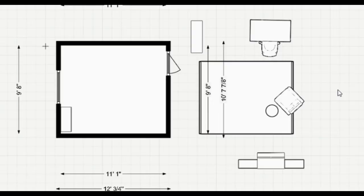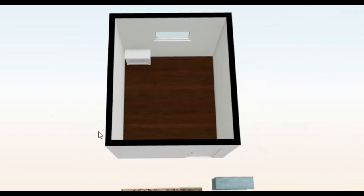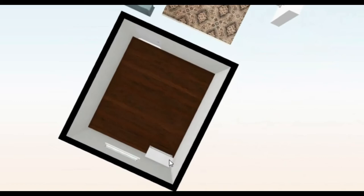So here we are in the electronic floor plan. The thing I like about this program is that it allows me to see things flat here on the screen, but it also allows me to look at things in three dimensions, which is pretty great, because then you can spin your room around and see all the different little things. As you can see here, this room is very small. I have my radiator in the corner over here. I've got that window, which is pretty far up on the wall. It's an awning style window. And then there's a door to get in over here.